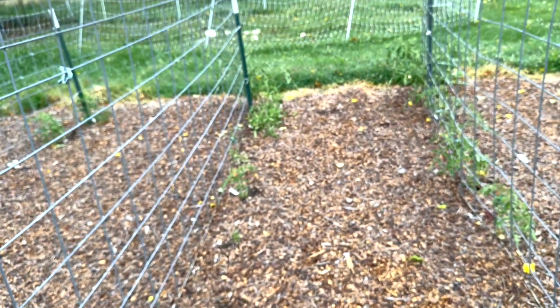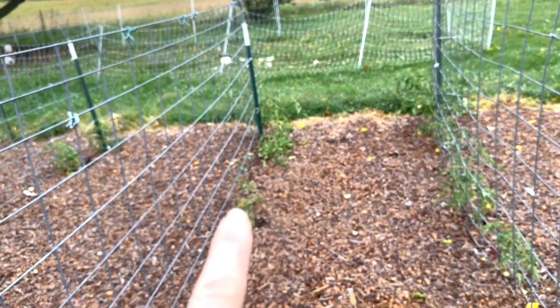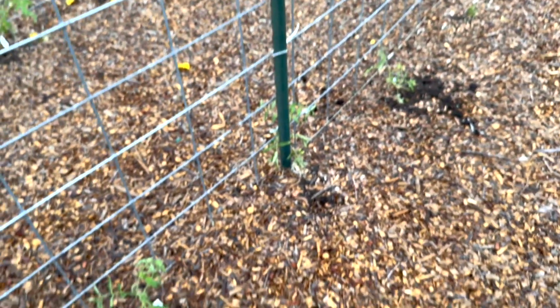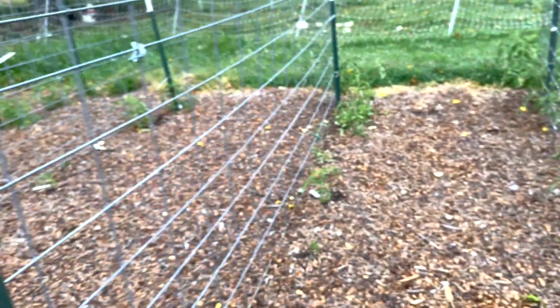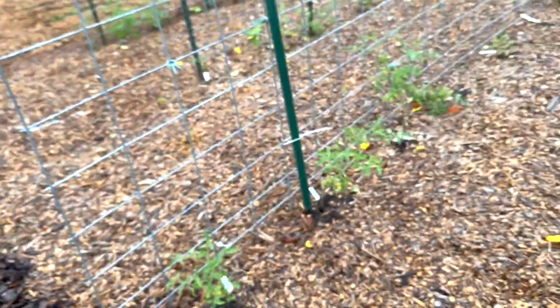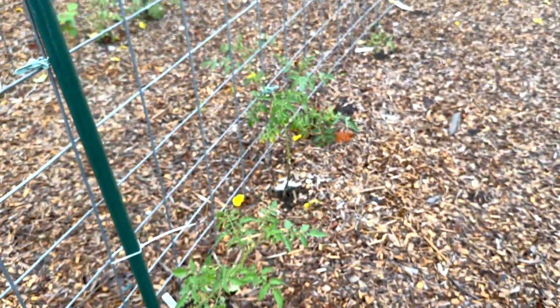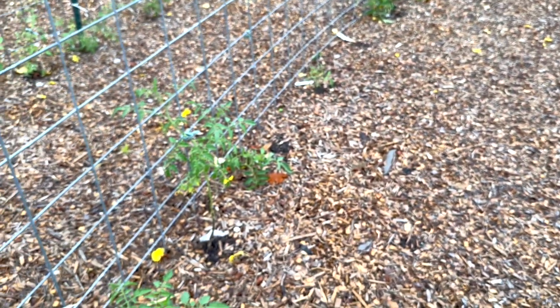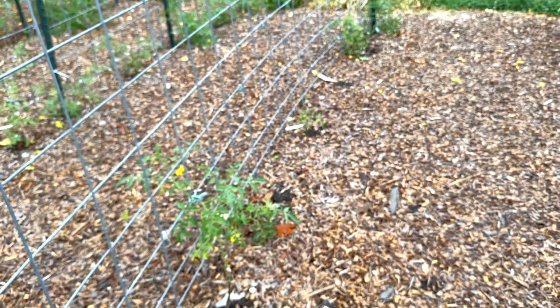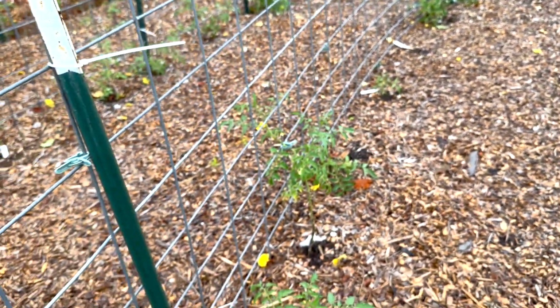This is another row of Amish paste. Again, doing really well down there. Some doing medium in here, and then I've got like one that's barely alive right there. It's the weirdest tomato year ever. These are Amish paste down there, but these are some other things that are like paste type tomatoes.